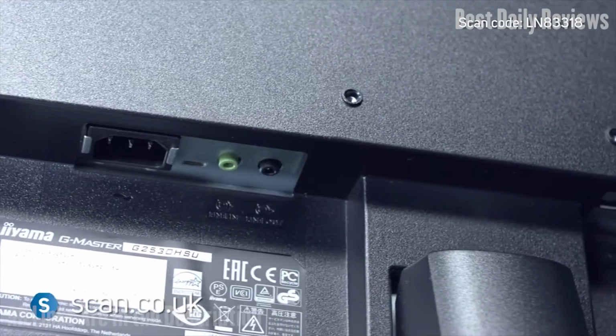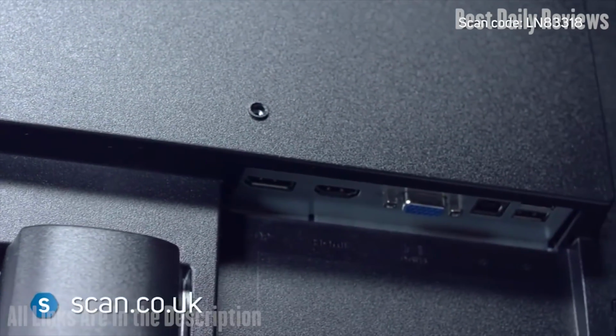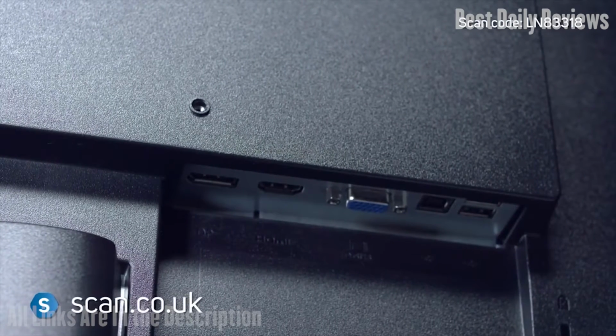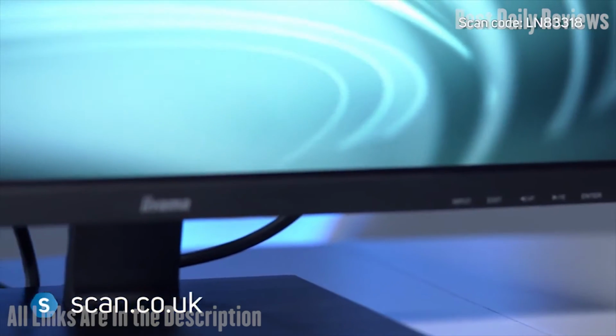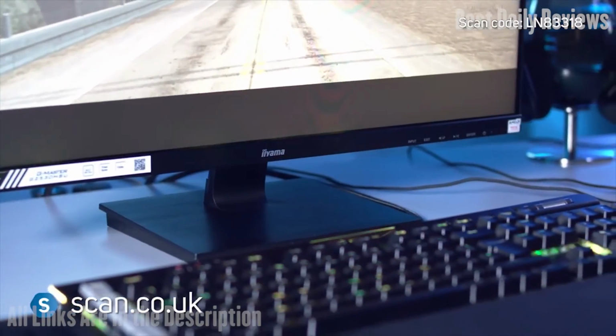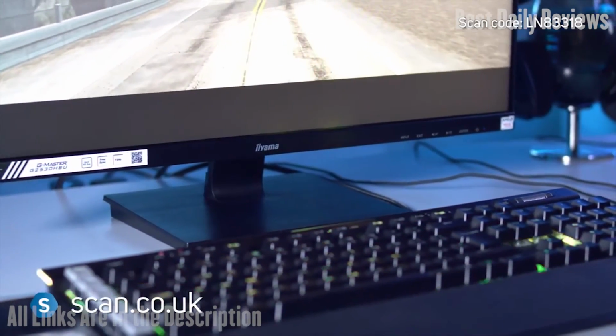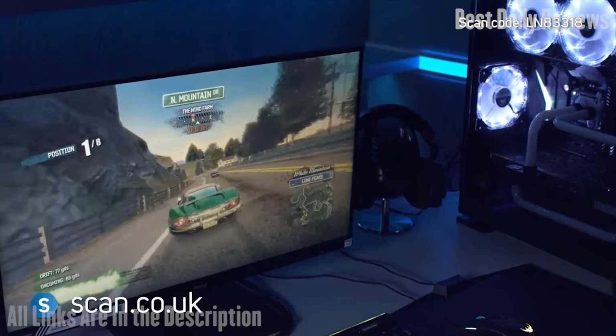On the back, there are HDMI, DisplayPort, and VGA connectors, as well as a headphone port and 2 USB ports. The AOC Blackhawk G-Master G2530HSU is a great choice for gamers running low to mid-powered graphics cards and wanting to utilize the latest high hertz and FreeSync technologies.